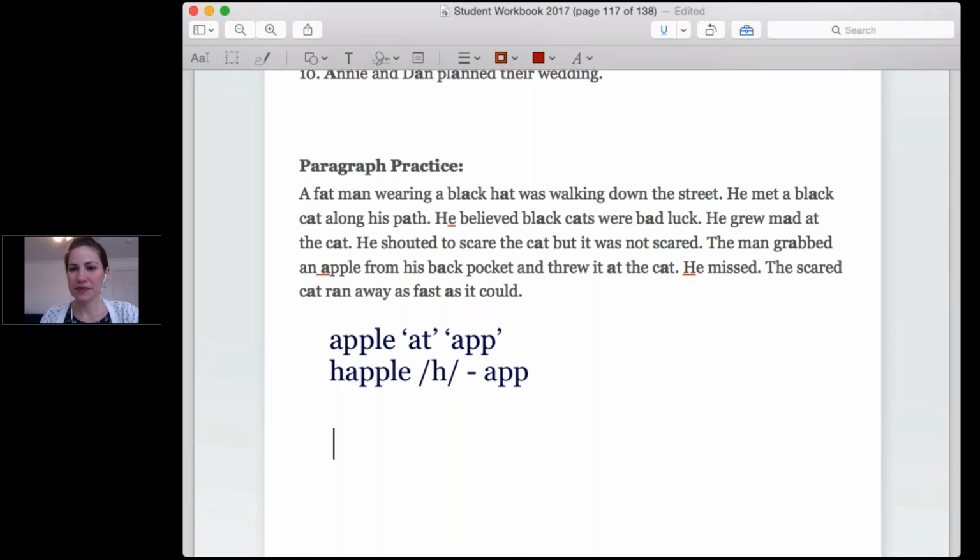A fat man wearing a black hat was walking down the street. He met a black cat along his path. He believed black cats were bad luck. He grew mad at the cat. He shouted to scare the cat, but it was not scared. The man grabbed an apple from his back pocket and threw it at the cat. He missed. The scared cat ran away as fast as it could.